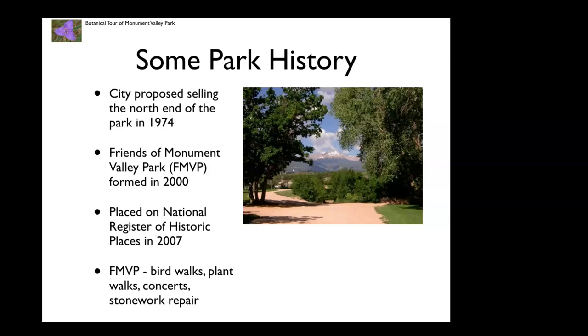The park was placed on the Natural History Register in 2007. And then most recently, in terms of the history I'll cover, the Friends of Monument Valley Park has done all sorts of things, including, I saw Gary Conover is here. He's one of the people that leads a bird walk in the spring, and they didn't ask him to do a virtual one last year. But we do go out and look at birds in May, and the plant walks that I do, they host concerts, and inevitably whatever dates they pick for those are the days of the big rains.